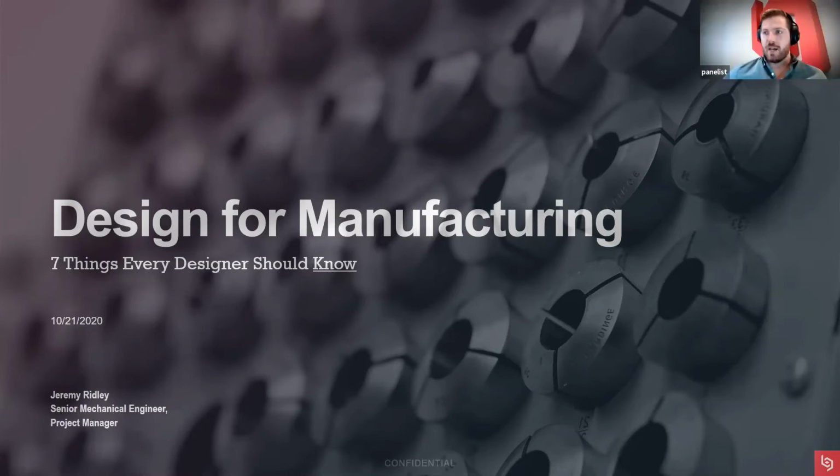Sounds good. I don't know about best for last, but hopefully we can get something close to that. So today we're going to be talking about design for manufacturing. We called it 7 things every designer should know. A lot of these concepts I think are going to be things that you've probably already thought about, you've already done some of them, but I underline them because I think they're things that we need to build into our daily habits and things that need to happen naturally as we're designing parts, making prints, whatever it may be to build up to the manufacturing process.